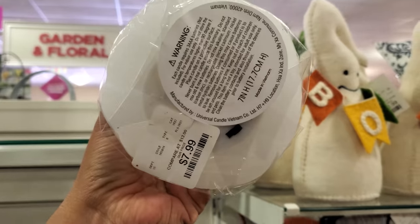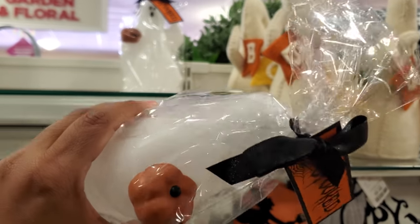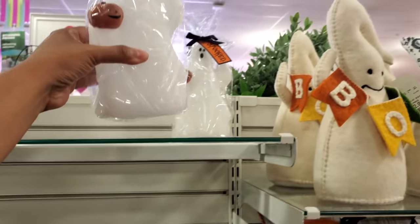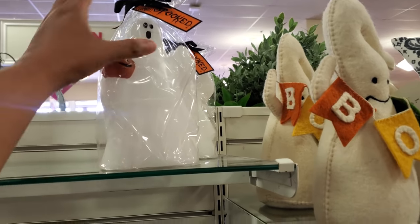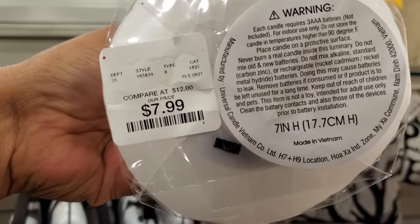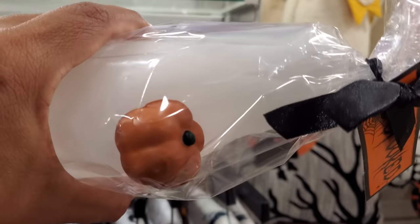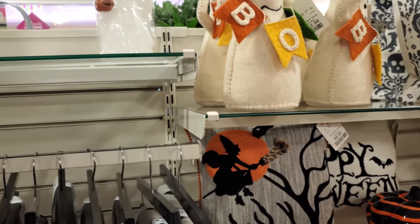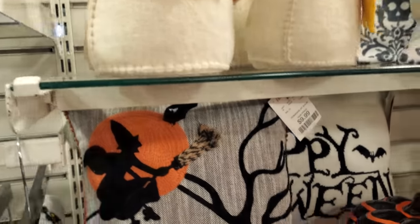The little ghost can. Oh, it's an LED. Ooh, for $8. Here's another ghost one. Look. That's neat. I like it too. Is it a candle but an LED? Is it made of wax? You know what? It's an LED. It's a candle. But I think it's cute. I'm trying to collect ghosts. Ghost and pumpkin.